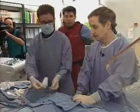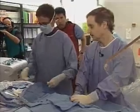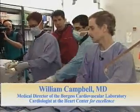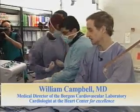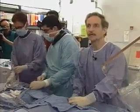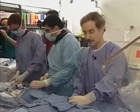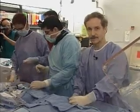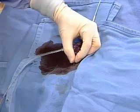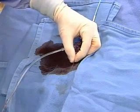So we've already prepped a balloon 3.5 millimeters by 15 millimeters long. The stent, as you will recall, is 28 millimeters. And we're going to try to stay exactly within the margins of the stent which we have deployed. Very important to do that. The area of highest narrowing is at or just beyond the margins of the stent.